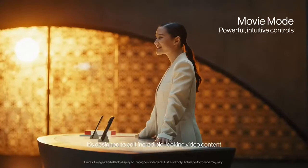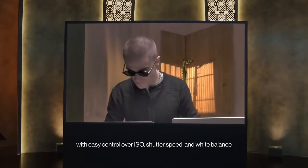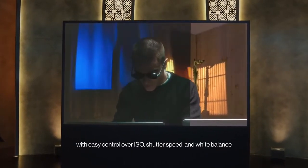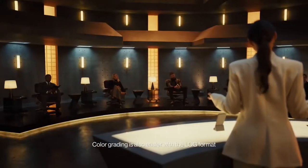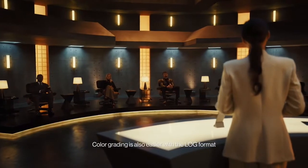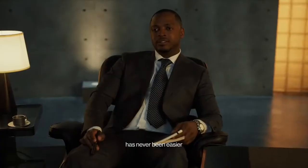Welcome to the debut of Movie Mode. It's designed to edit incredible-looking video content with easy control over ISO, shutter speed, and white balance before and during filming. Color grading is also easier with the log format. In short, creating videos as unique as each of you has never been easier.